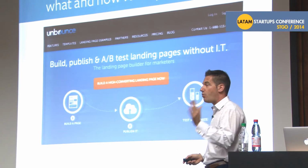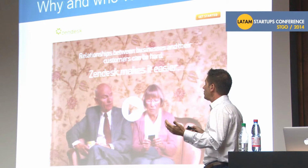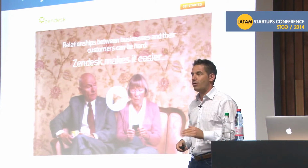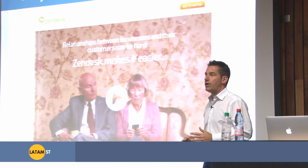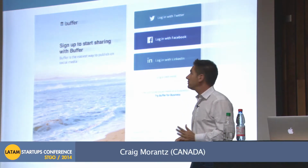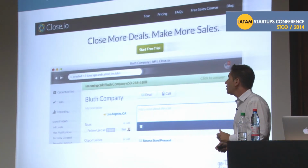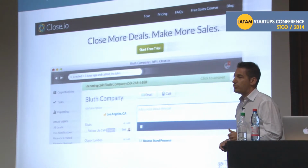You can either come at it from a what and how value proposition, or Zendesk has a why and who. Relationships between businesses and their customers can be hard. Zendesk makes it easier. Simple, straightforward, gets to the point. There's no words there that you don't understand. Buffer goes even simpler. It's just a what value proposition. Buffer is the easiest way to publish on social media. Close.io: close more deals, make more sales. They've kind of combined the first two with a what and why value proposition.